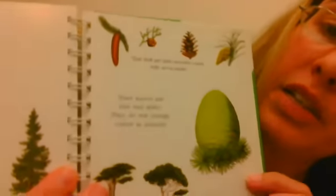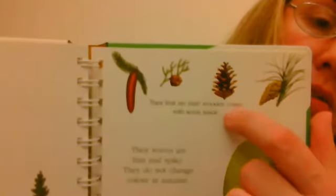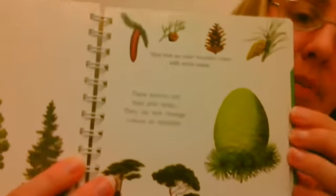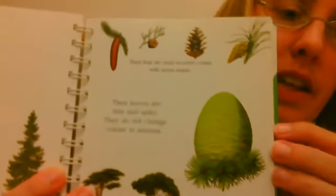The other thing that's interesting about them is they grow pine cones, and their seeds grow in the pine cones. So when their pine cones drop on the ground, the seeds fall out. We usually see lots of pine cones like this on our school playground. And I think that might be our last page. Look at this big green giant pine cone. It looks kind of like an egg.